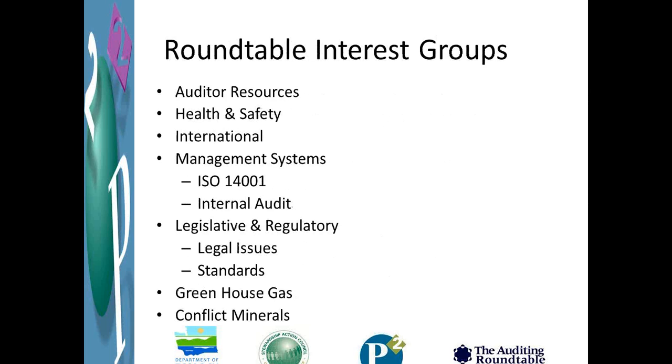It also has roundtables and interest groups. I'll just point out the last two that are the more recent ones: greenhouse gas interest group and a newly started conflict minerals interest group. How do you audit companies and organizations for compliance with conflict minerals?